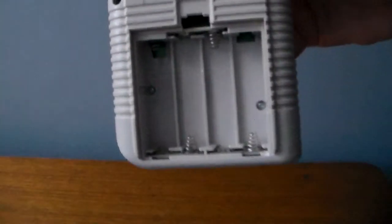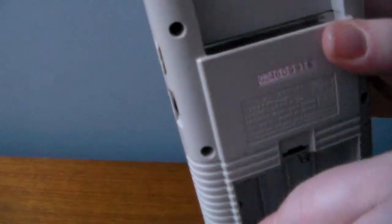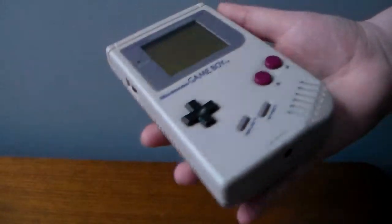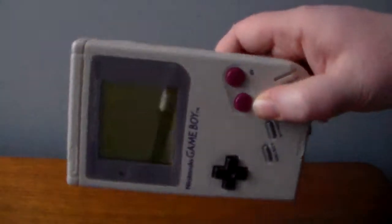No batteries in it currently, though at some point I did have some batteries explode in here, which wasn't all too pretty. But this is the original one that I've been playing since I was little, and I absolutely love it. It still works. If I had batteries in it, I'd show you, but it does still work. So that's that for that one.